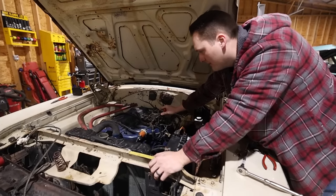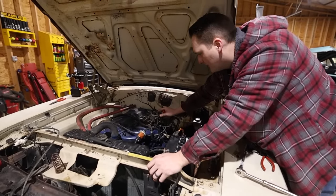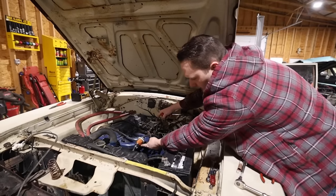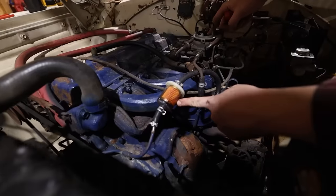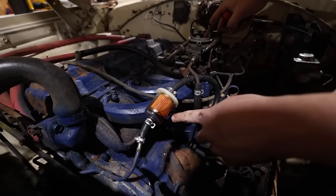Way better. Look at the fuel filter. The gas in it is nasty. Woo! It's already turned brown.